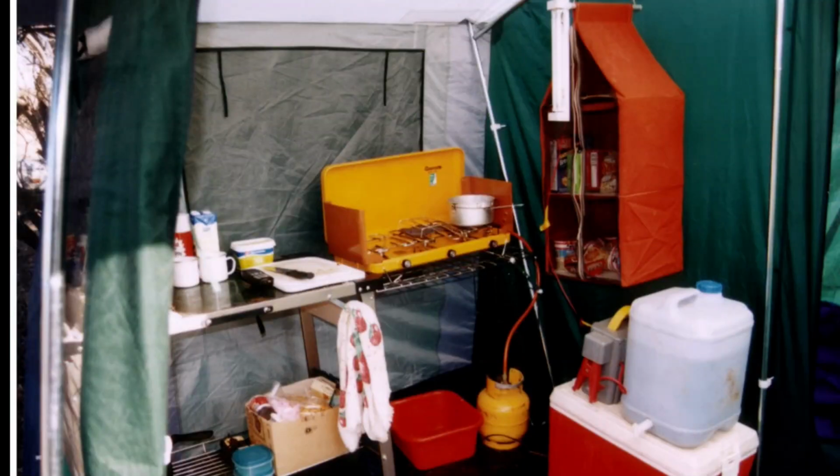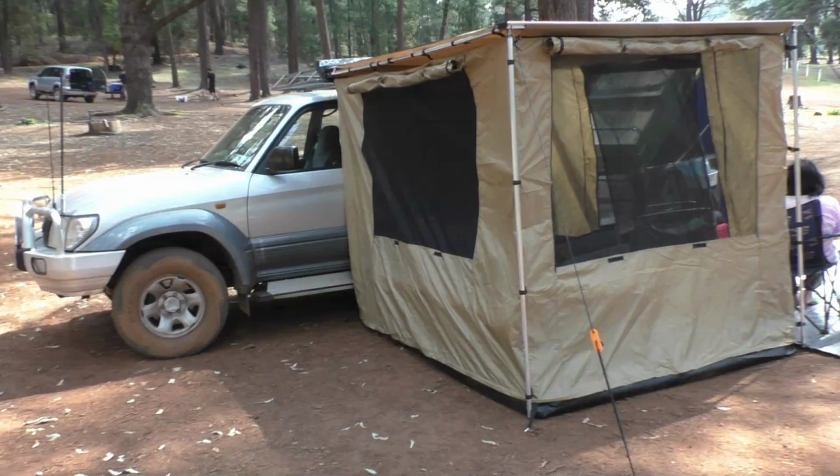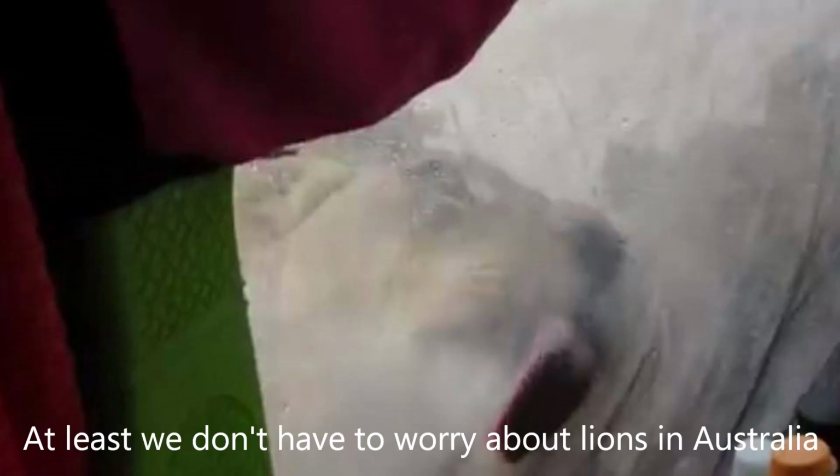For the purposes of this video, tents include things like swags, tent cots, and side awnings for 4x4s. They all have very similar characteristics. So let's start off with the advantages of going in a tent. Tents can be set up just about anywhere. They also put you closer to nature, but I guess in some circumstances that could easily be a bad thing as well.